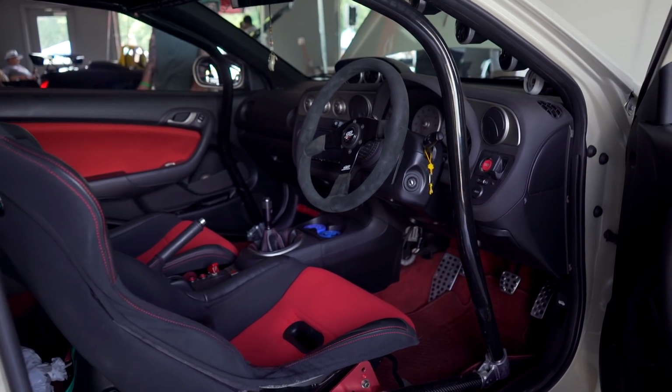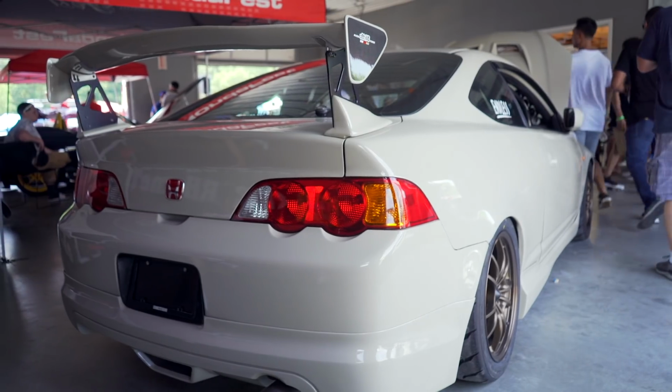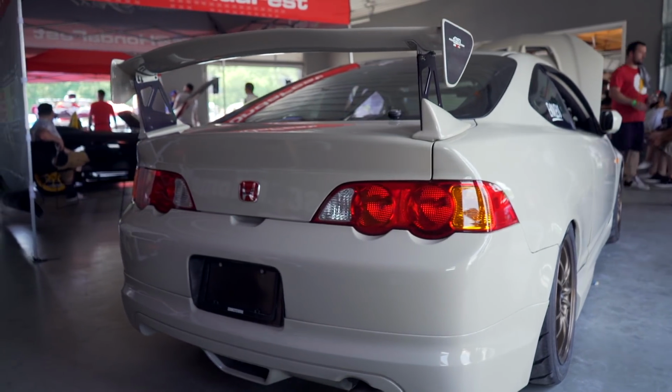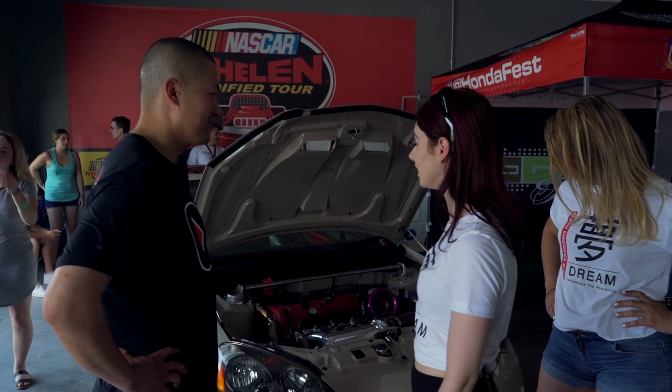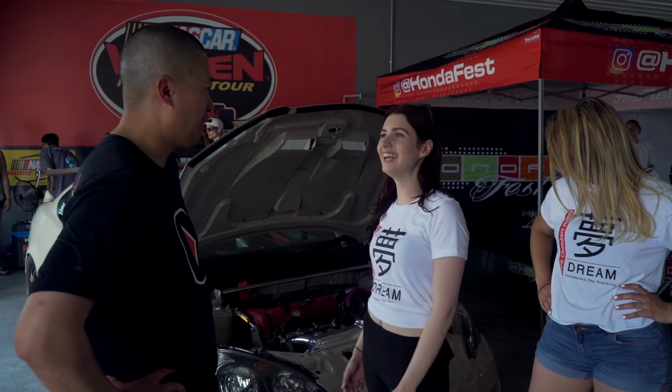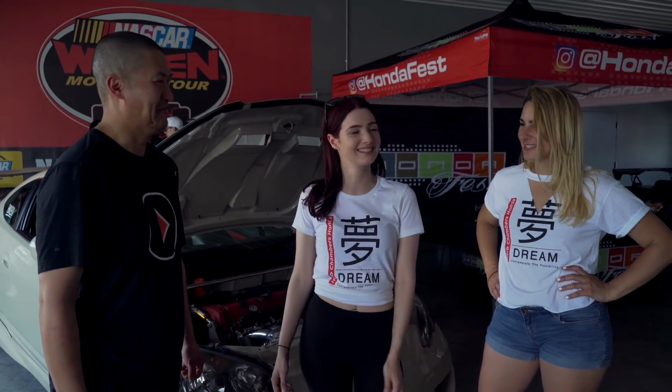Is it strictly a show car or do you daily drive it? I do daily from time to time, depending. Well, I love this color. This is definitely a really cool color. I haven't seen this around yet. You want a creamy color. I love the Mugens. Of course she does. She's a Mugen fan. Love the Mugen.